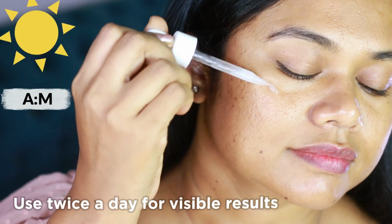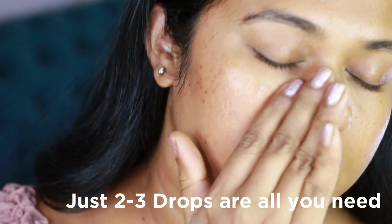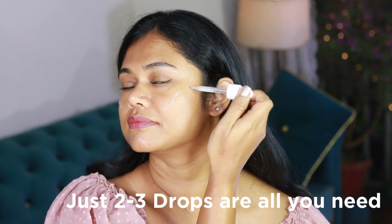Now let's take a look at how to use it for best and visible results. In the morning, after you have washed your face, just apply a few drops before your moisturizer and your sunscreen. It spreads nicely and gets absorbed instantly. Did you know that when layered with vitamin C, your sunscreen works better in fighting sun damage and dark spots that are caused by UV rays? At night, use it just before your night cream or sleeping mask. Of course, after cleansing your face thoroughly of all the makeup and dirt.